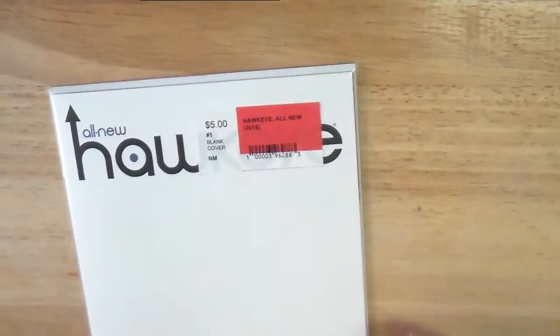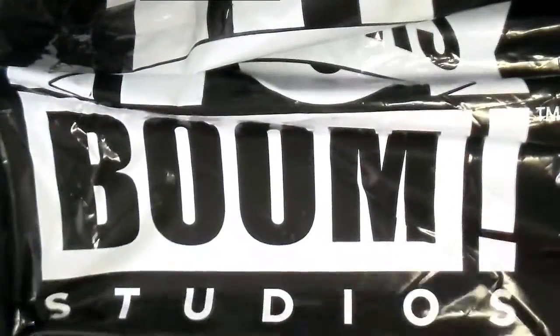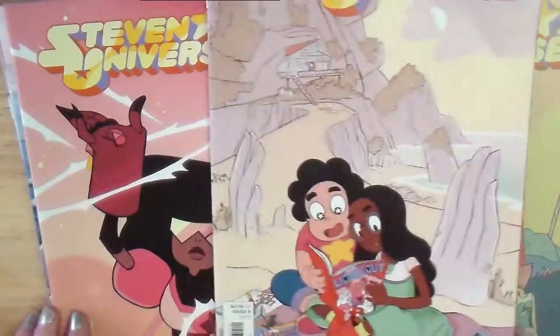And now, one of the main reasons why we went to Comic-Con, comics. So this first one is the new issue of Hawkeye. It had a blank front so that someone could sign it, but we didn't get any autographs or anything. And next is from Boom Studios, which makes a lot of really cute comics. I was able to get all of the Steven Universe comics. There are 8.